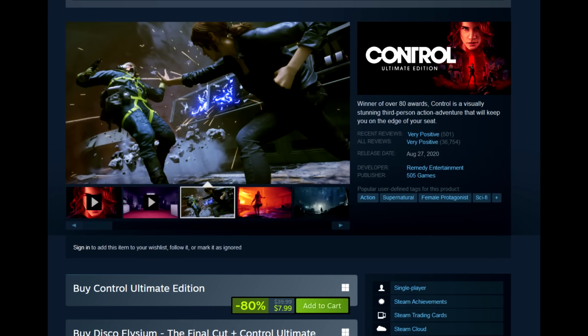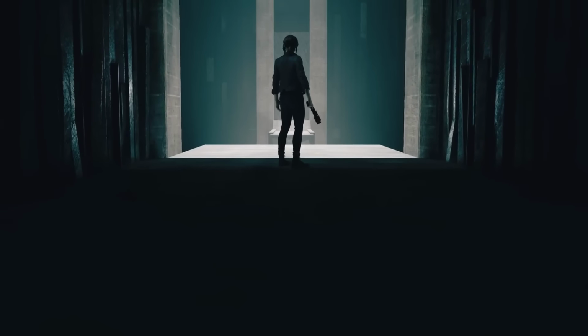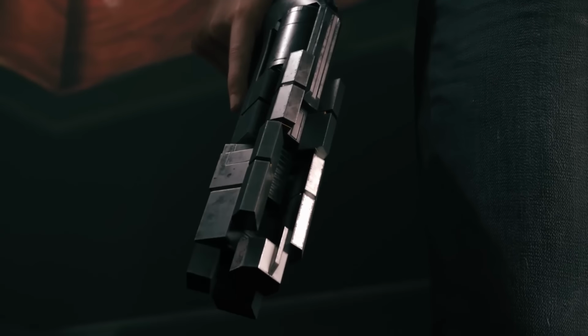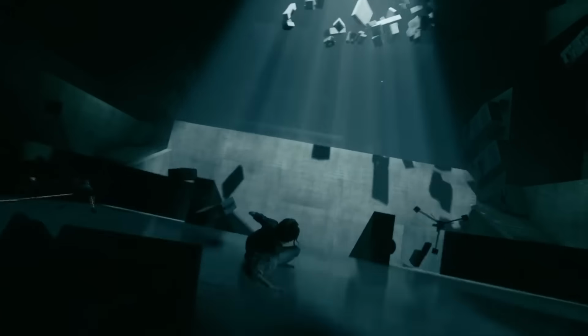Control Ultimate Edition, 80% off for $7.99. I love Control. I truly do believe this is Remedy's best game. I like Control better than Alan Wake 2. I think from a gameplay standpoint, it's great. I think the story, while a little bit confusing, does come together. The visuals are great, and this does include the DLC as well. $7.99 for the Control Ultimate Edition is fantastic.